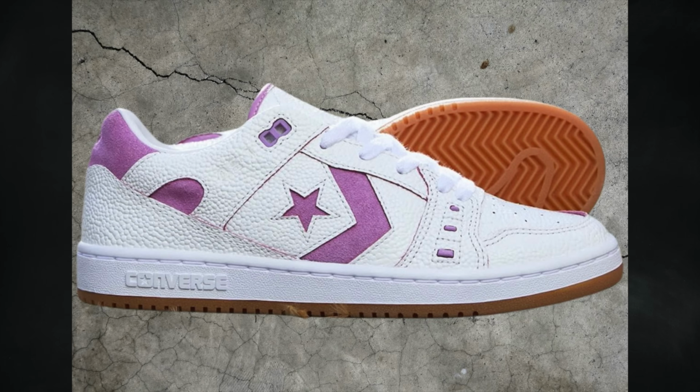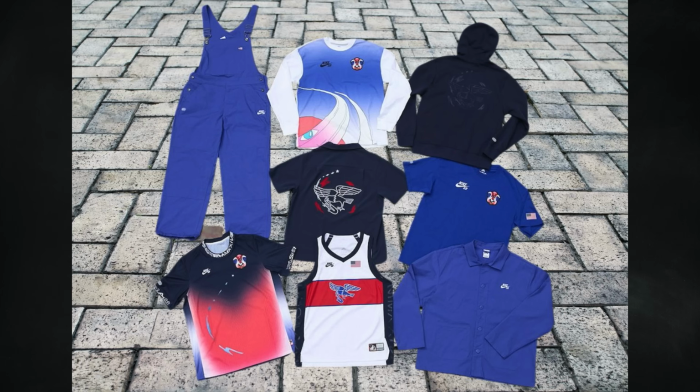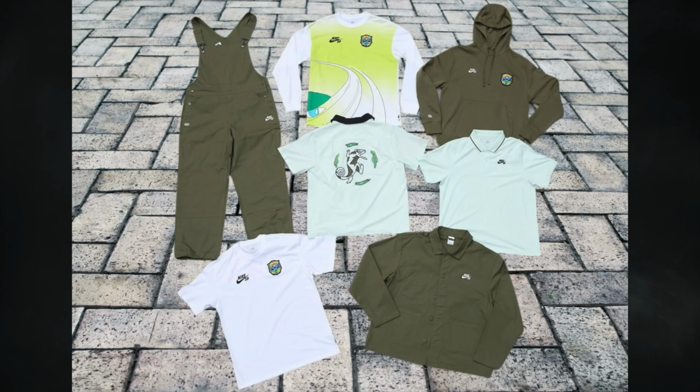Now, the Converse isn't really my style. Her SB Dunk Low, it's decent to me. I do like it. I would like to see how it looks with the upper or whatever parts of the shoe are worn away. But it's probably another SB that will be pretty hard to obtain. Now, as for a retail price, the SB Dunk Low will cost $135, and currently, I don't have a retail price for the Converse AS1 Pro.